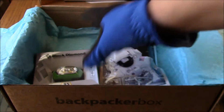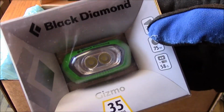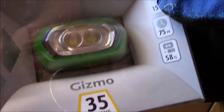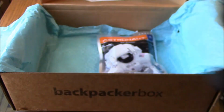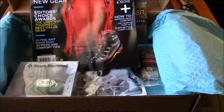And last but not least, this is what I was looking at as soon as I opened the box. There is a Black Diamond headlamp. This is called the Gizmo, 35 lumens. This is a nice little piece, and it even comes with the batteries. So, alrighty, that's what we have for this month's backpacker box.